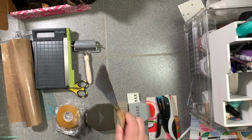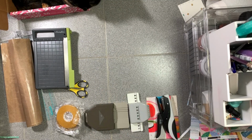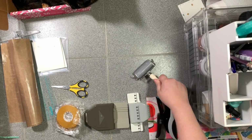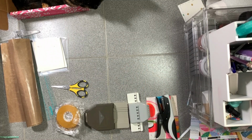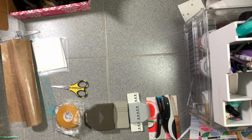I'm also bringing a media spreader for some molding paste in case I want to get mixed media-y. I'm bringing a brayer, and that would be for flat stickers because that is an awesome trick. If you don't know what I'm talking about, my friend taught me this. After you put down flat stickers, you brayer over them, and that helps burnish them into the paper, and it really works. I'm going to be bringing this small trimmer, and I got this on Amazon.